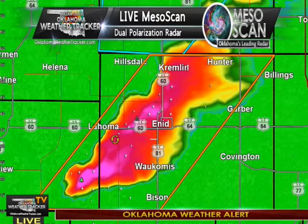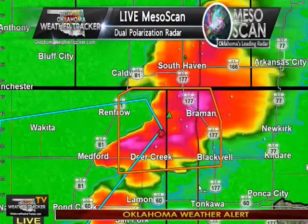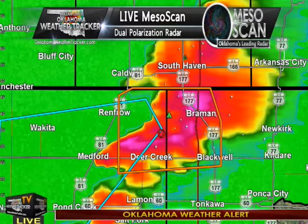And then as we go just a little bit further to the north, we'll take a look across parts, and this is what's left of that supercell we had earlier that Travis Sheets was covering. He did a phenomenal job with that. That supercell was wrapped up. It had a very impressive hook on it. The storm had some very impressive structure that Travis brought us live, but the good news is it never produced a tornado in north central Oklahoma, so that's great.